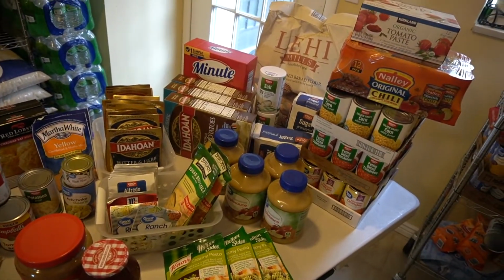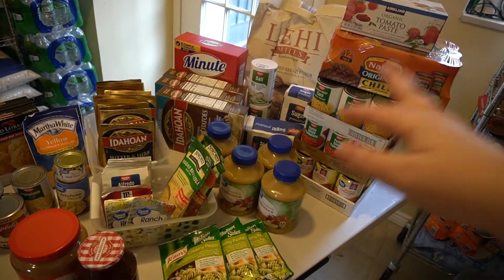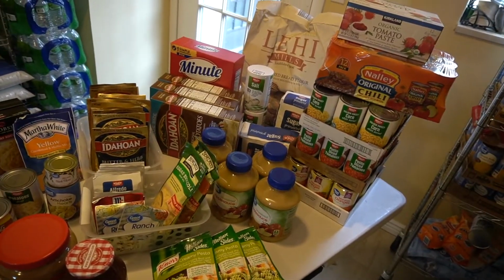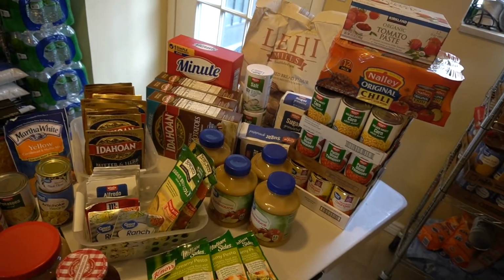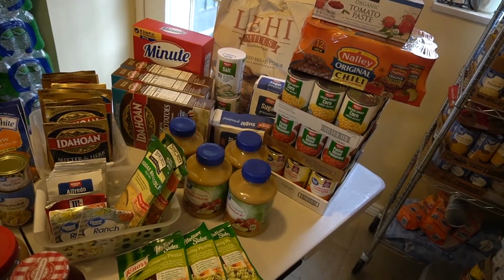Salt and sugar will store forever, properly stored. And honestly, I just take these the way they're packaged now and throw them in a 5-gallon bucket, throw a lid on them, good. You don't need an oxygen absorber. You just need to keep moisture out, and they will store forever, which is so fabulous.